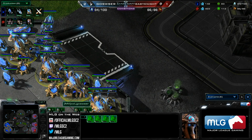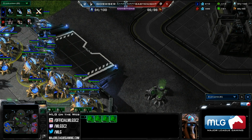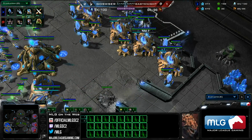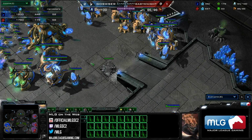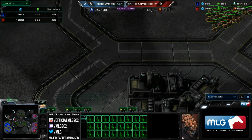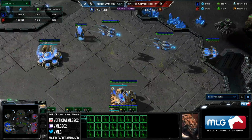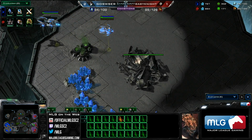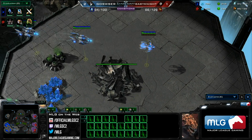Goswser is doing the 2 base, 7 gate, 1 Stargate, 1 Robo build. We'll call it everything. Why not? He's doing everything, warping in 7 stalkers at a time. And he needs some more pylons. He's going to be pylon blocked, man. I don't think, does he realize that? Well, he just made 7 stalkers. Yeah.